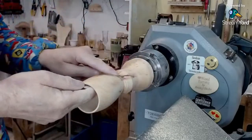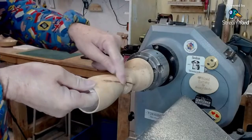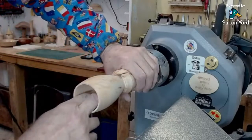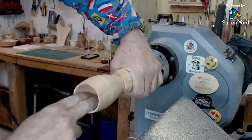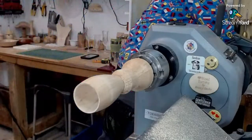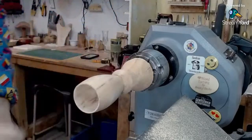A little rough, but just at the side of this, where this split is, or an inclusion, or whatever that is, it's going to make it interesting when I start to turn the stem. It's a nice shape though, Brian, in fairness. Don't sand the outside yet, because we're going to take a cut on the outside to try and get it as nice on the outside.